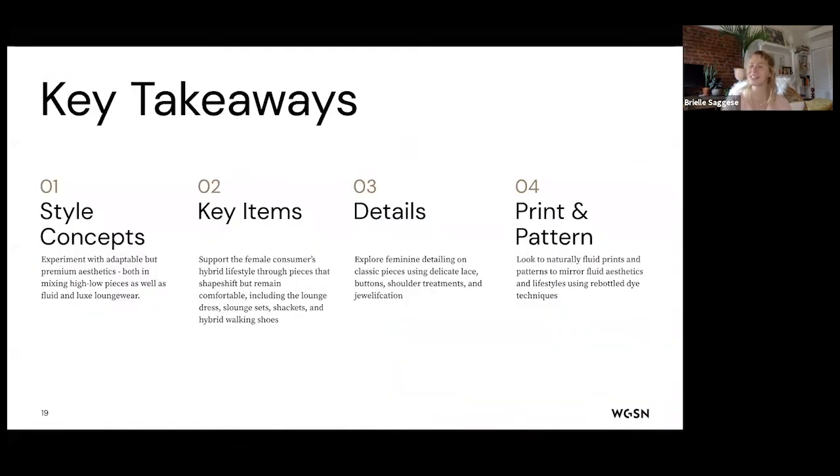All right, so that brings us to the end of our women's wear trend. So let's go through a few key takeaways to really wrap up this trend before we move into kids wear. So when it comes to style concepts, we spoke about experimenting with both adaptable and premium aesthetics. So whether that was mixing high-low pieces to let consumers flex between more comfortable and then out in the world lifestyles, as well as having very fluid and luxurious premium, really loungewear.